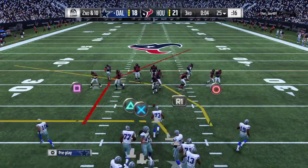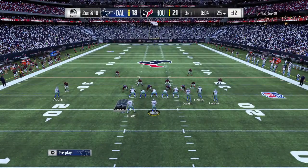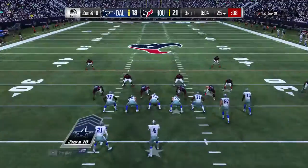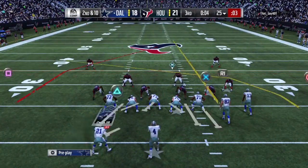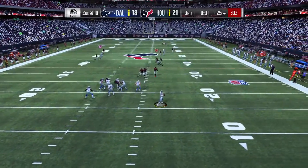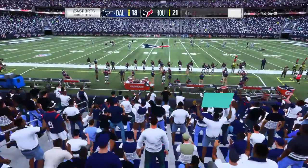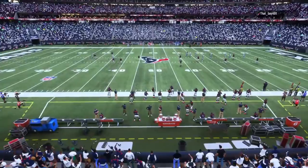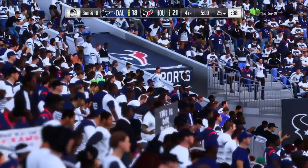Line of scrimmage, again the 25, 2nd and 10. Gun. 26. Throwing again, Prescott on 2nd and 10. He'll let it fly for Austin. And that one incomplete. They try to sneak in a deep ball with the clock running down, but to no avail as time will expire on this 3rd quarter of play.